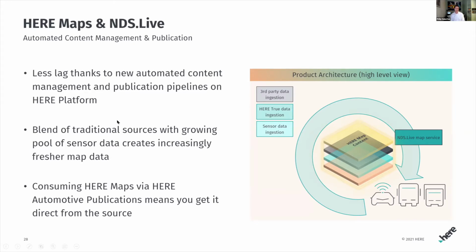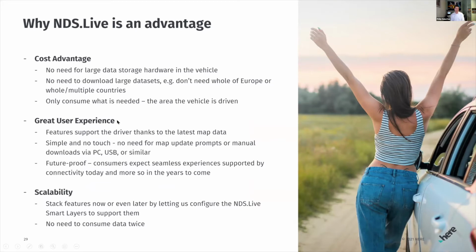And all this translates to the following advantages. There's a cost advantage because there's no need for large storage hardware in the vehicle and downloading large update regions like the whole of Europe or multiple countries. Vehicles will only consume the layers and coverage they really need.